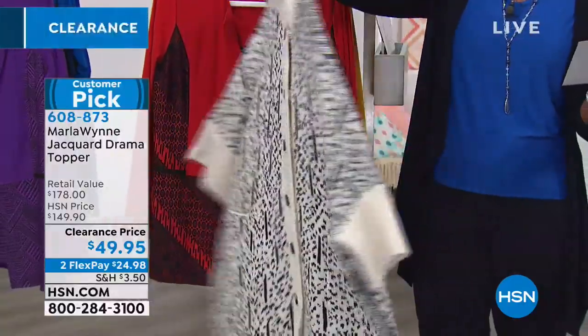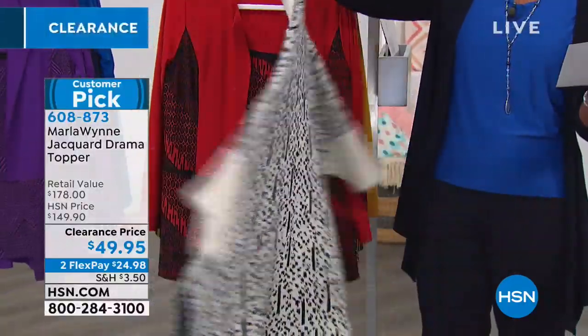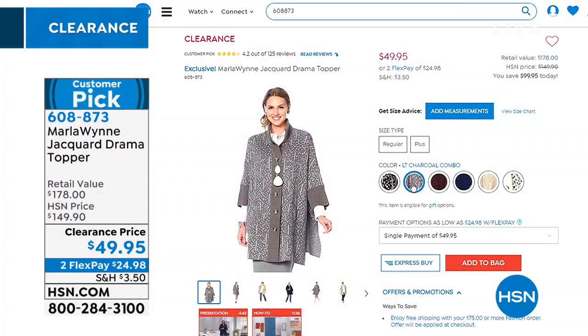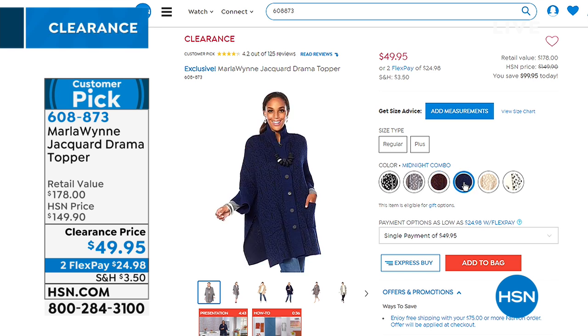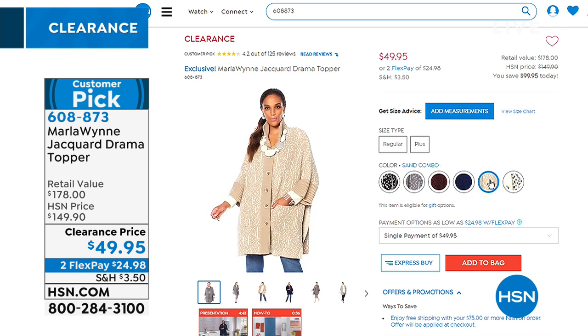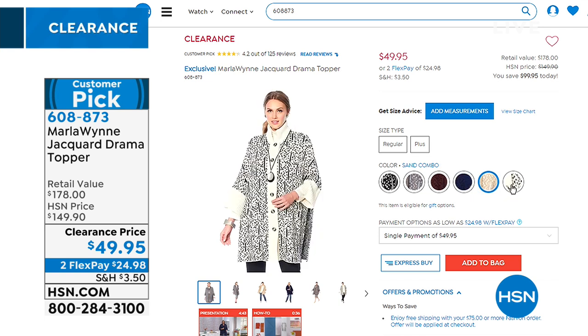This is your black combo. And the one you saw Donna wearing was the sand combo. But we also have it for you in the light charcoal combo. We've got that Merlot combo, the midnight combo. That's the sand. That's the one you saw on Donna. And then the one I was holding is called string, not the black, but the string combo.